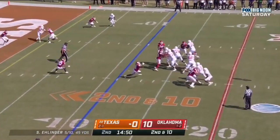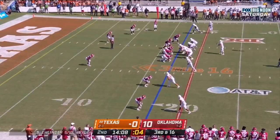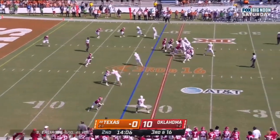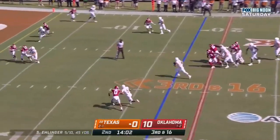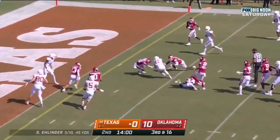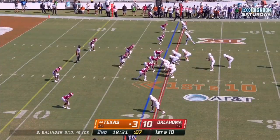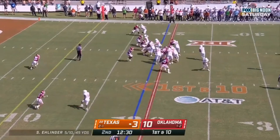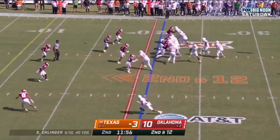Ehlinger pulls it out, looks. Ehlinger in trouble. Ehlinger sack. Sam Ehlinger. Ehlinger runs it. Ehlinger with daylight. Ehlinger powers it. They give it to Johnson, trying to get downhill, and he won. Loss of two, second and 12.